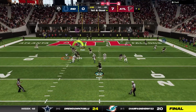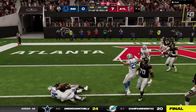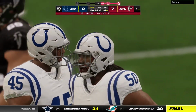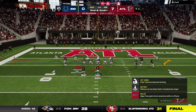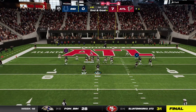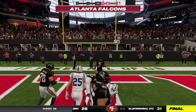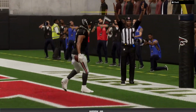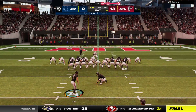Ritter will set up to throw it. Here's a screen for Robinson. A good display of power, but ultimately it gets him just inside the 5 to the 4 and no further. Robinson. Touchdown, Falcons. He had the option to hand that football off. I think it's safe to say that he made the right decision. That was a heck of a run.